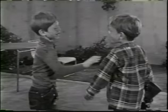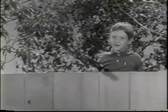Get Mattel's new Dick Tracy Power Jet Gun, complete with target wherever toys are sold. You can tell it's Mattel.